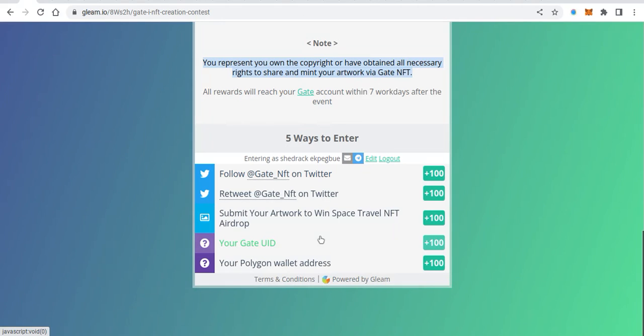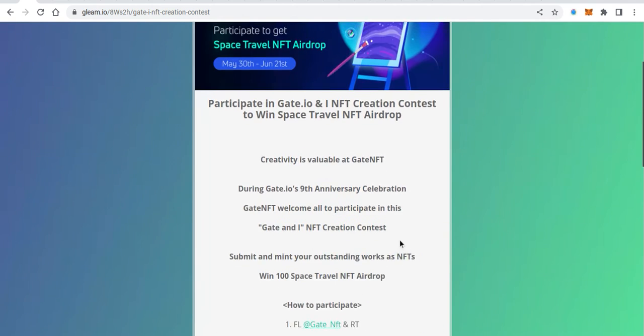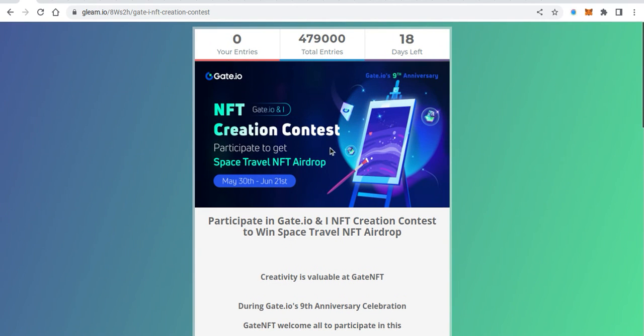Of course, I want to participate in this airdrop. Of course, I'm going to participate. Trust me, I'm going to do that. So all you need to do is, first, follow gate.io on Twitter, retweet, and submit your artwork, submit your gate.io user ID, and submit your Polygon address. This is quite amazing. This is blowing my mind. Of course, you don't want to miss out on this contest.